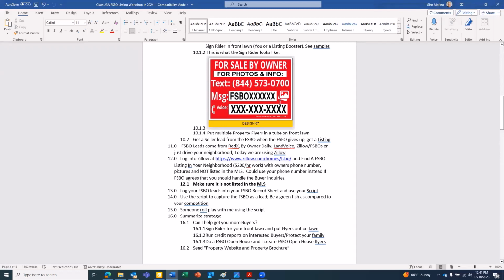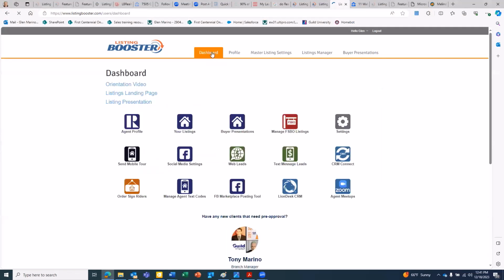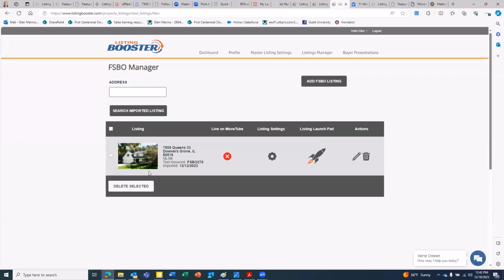Okay. Then, once you create an account, going back to what I'll show you, this is what your dashboard looks like. It says agent, listings, buyer. You can either go right here, send mobile tour, or you can go to manage FSBO listings. I'm just going to click on manage FSBO listings. Let's say you had two or three, but this is my sample. If you're always just sending this one out, you can do this.